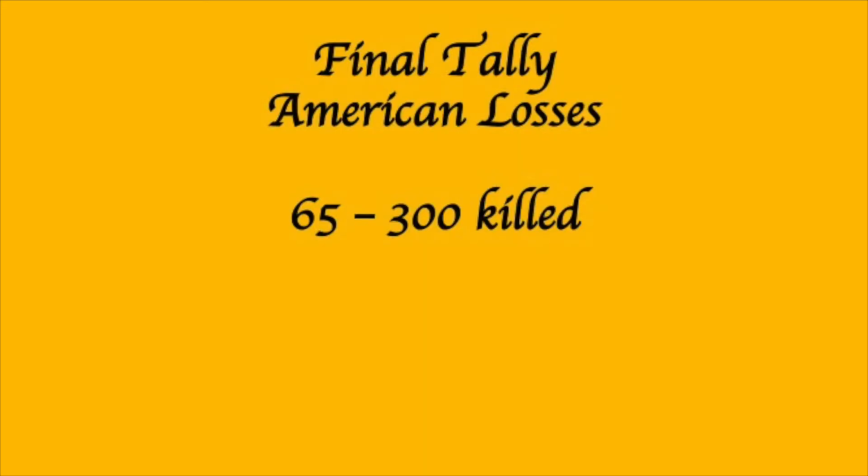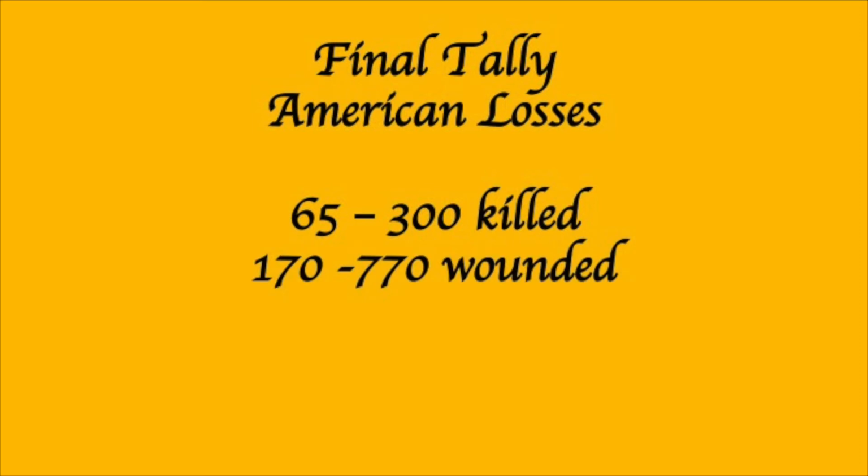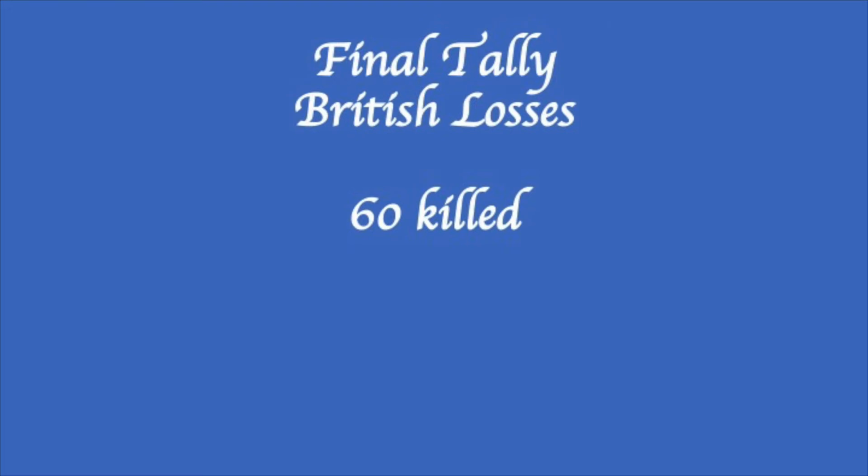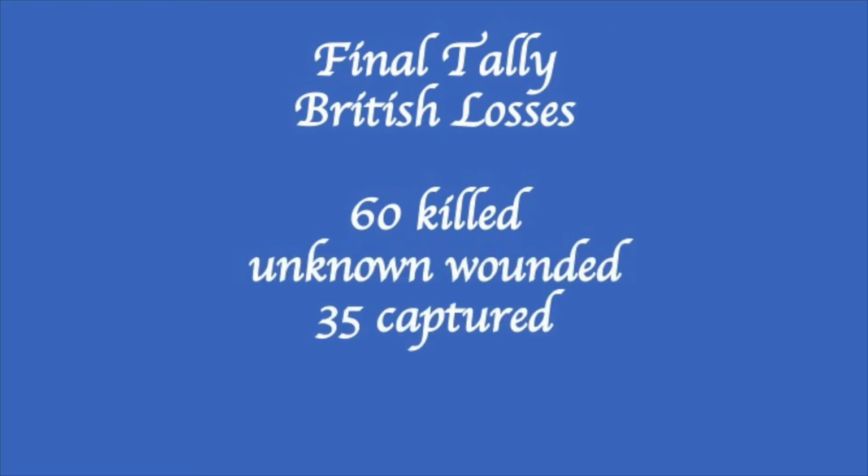In the end, between 65 and 300 American soldiers were killed, with about 170 to 770 wounded, and approximately 64 gone missing or captured. On the other side of the coin, the British soldiers suffered about 60 fatalities, with about 35 captured. Now, most of these fatalities on both sides of the battle were said to have come about not because of bullets or cannon or anything like that. They simply got so hot that they dropped dead. That's how hot it was that day.